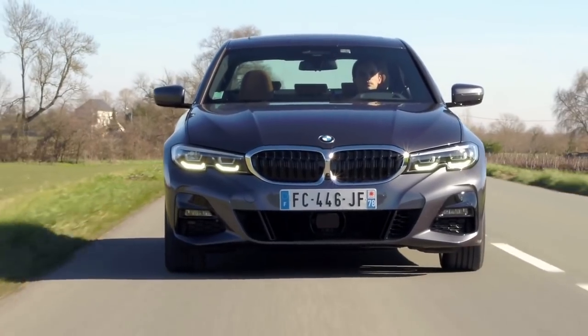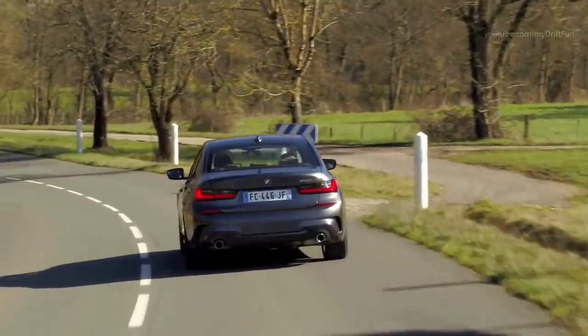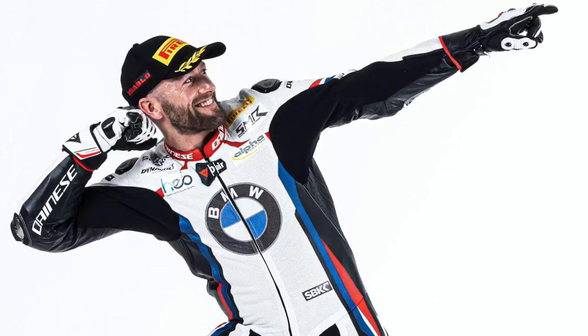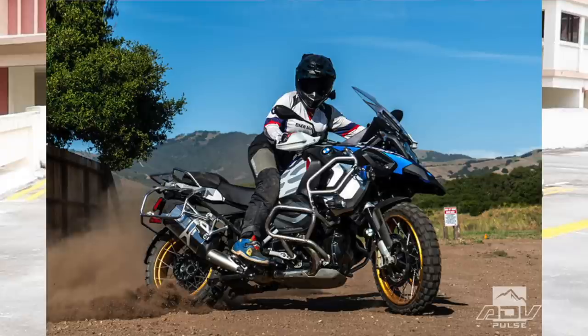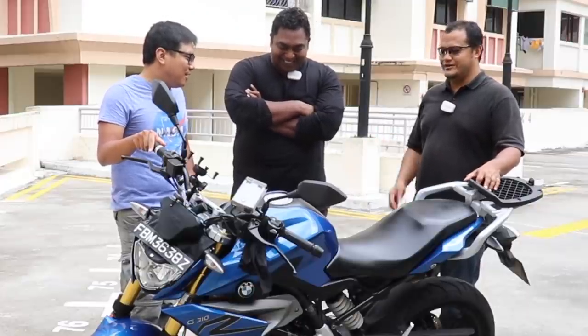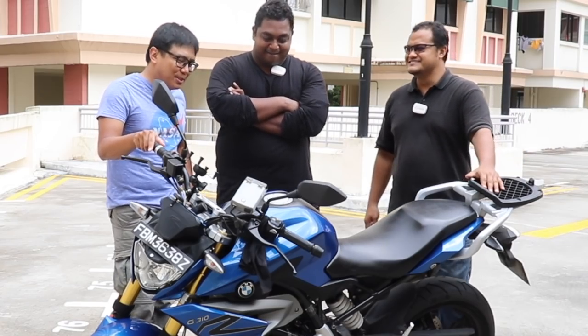Because BMW cars are very nice to drive, bikes or cars, so probably they get too carried away. They think they own the road kind of thing. I have to say the distinction between BMW riders and BMW drivers is two different worlds. The riders are more adventurous and more polite on the road. Yes, I agree with you. Whereas the drivers, on the other hand, are the opposite. Oh my gosh. We don't talk about that.